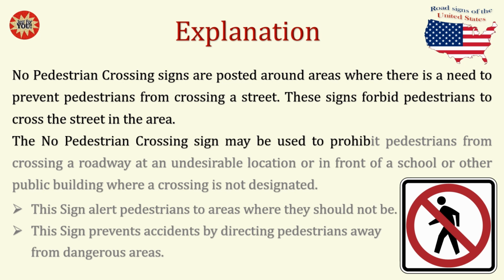The no pedestrian crossing sign may be used to prohibit pedestrians from crossing a roadway at an undesirable location or in front of a school or other public building where a crossing is not designated. This sign alerts pedestrians to areas where they should not be. This sign prevents accidents by directing pedestrians away from dangerous areas.